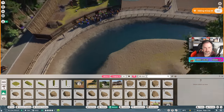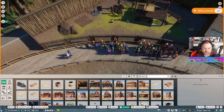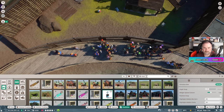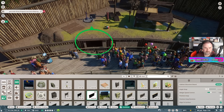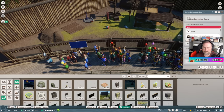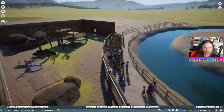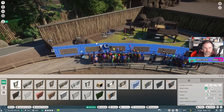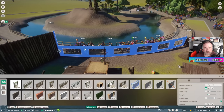Gosh, people seem to really be enjoying this. Look at all the people here. Maybe we should make these a bit higher. Oh, I don't think you can after you've selected them all.